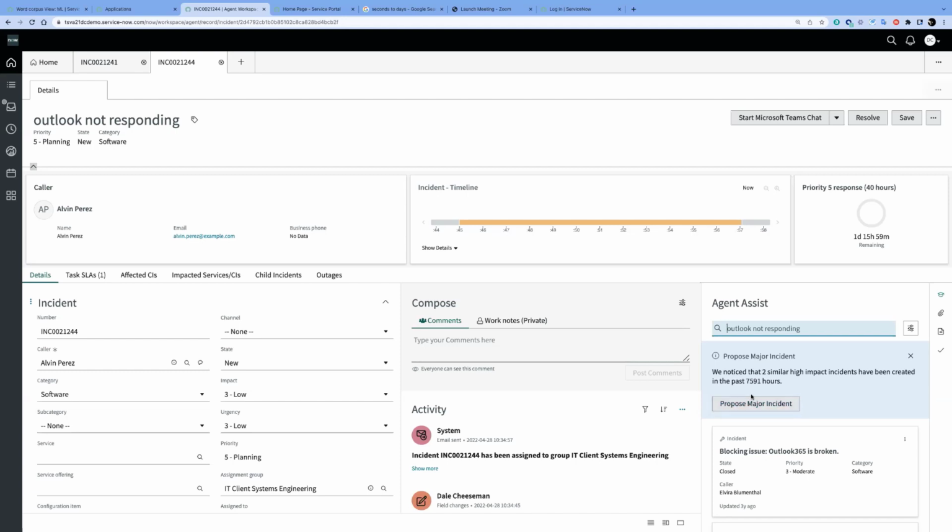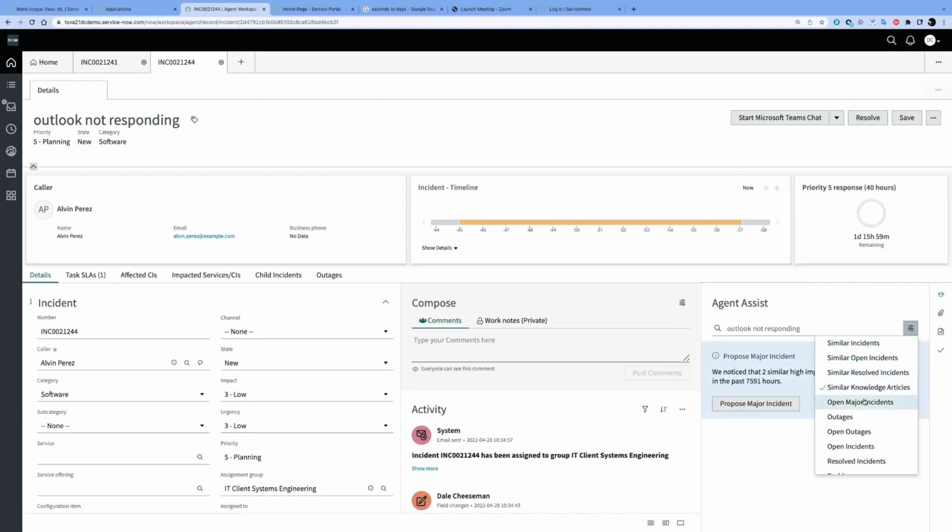So, thanks, Jess. What we're saying here is the agent can be expedited. The agent can be told there's a major incident going on. So the similarity framework is presented here. But I could also say similar knowledge articles. Are there any similar changes? Are there any open major incidents? Again, it's giving me all this information.